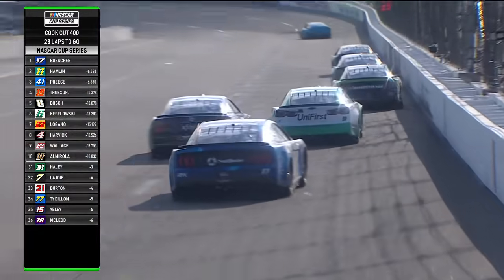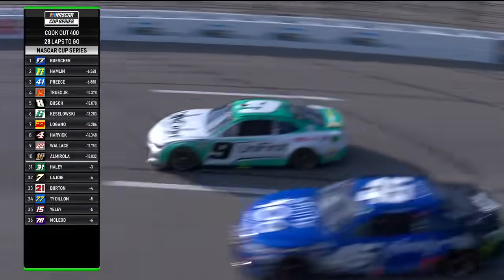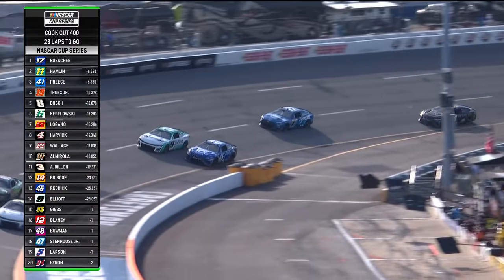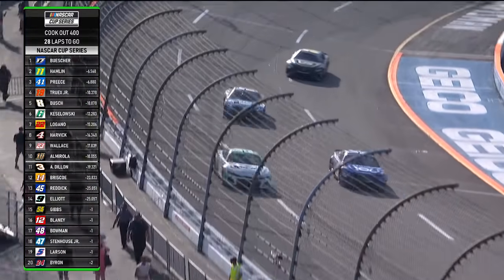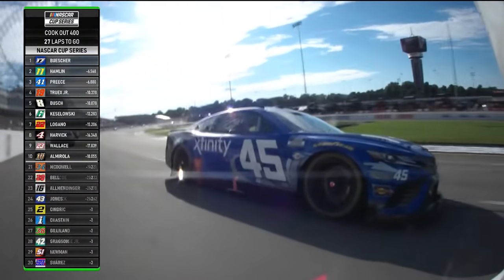Reddick in trouble, at a risk of going a lap down after that issue on pit road, the mistake getting on the pit road. He's able to unlap himself. Now he's in a situation where he could go back a lap down. But Chase Elliott with a lot of speed, a caution comes out for this 9 car. They could regroup and get back in this thing, Marty.